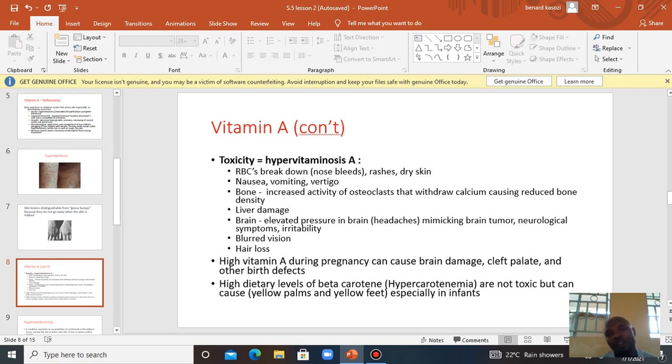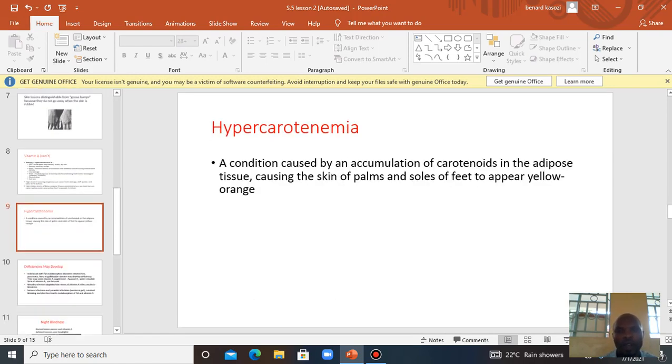And then most of the local birds, the chicken that we enjoy, the local breed, normally their legs, even some of the fat from the animals, once you slaughter and you realize that they are yellow, it's a sign that they must have had a lot of this beta carotene.